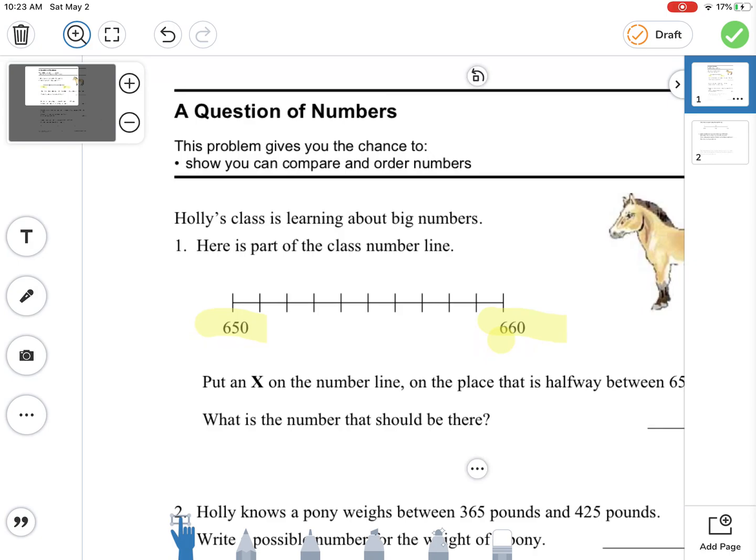Titled A Question of Numbers. And it says Holly's class is learning about big numbers. Number 1, here is part of the class number line. And if you noticed, I've already highlighted the two numbers on the number line.